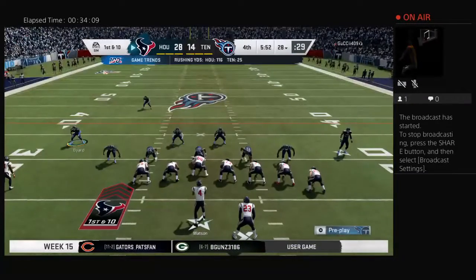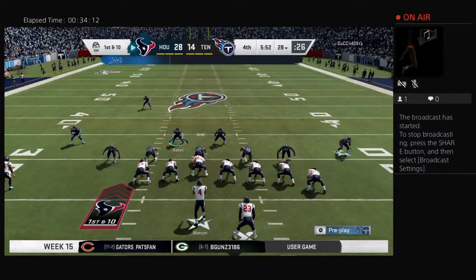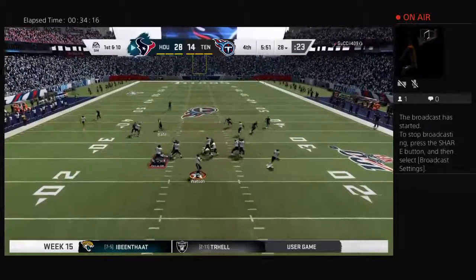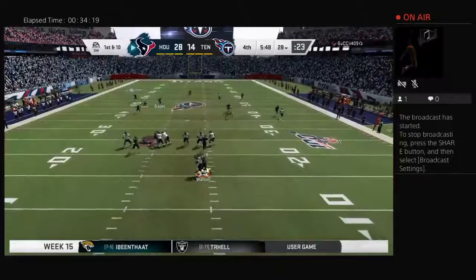Well, there are 2 scores on the plus side. Still time here in this 4th quarter, but maybe you start thinking about playing keep away? Yeah, I think here's the situation. You're not thinking touchdowns anymore. You're just thinking 1st down.